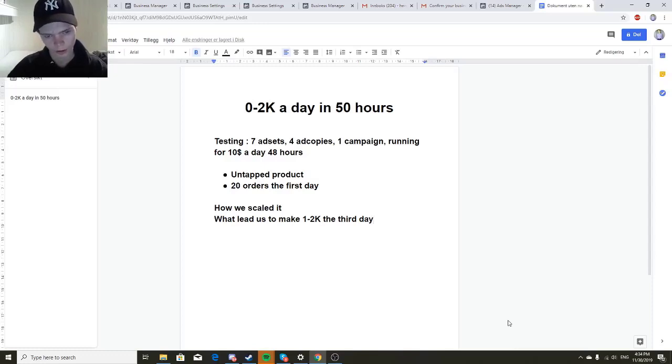I would just narrow one thing down at a time, and if the ROAS is insane after testing and you got multiple sales in the same ad set, then I don't say it's a 50-50 to duplicate and increase budget anymore. A 50-50 on increasing budget is only if you have a low amount of sales and the ROAS is also low. That is when it's a 50-50. We knew for sure that this would work out.